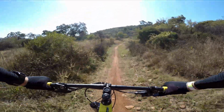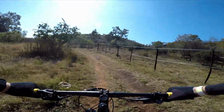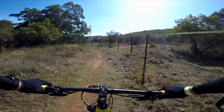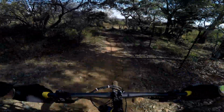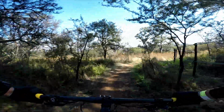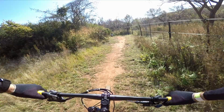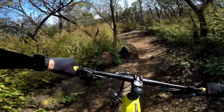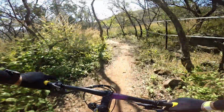Jump over the rock for fun. Of course, you don't have to, especially on race day. Reserve the energy for those climbs or that final sprint to take out your competition. Easy through the rocks. Choose your line wisely.